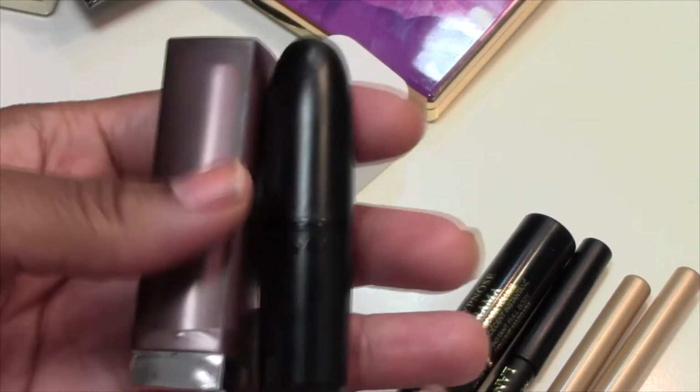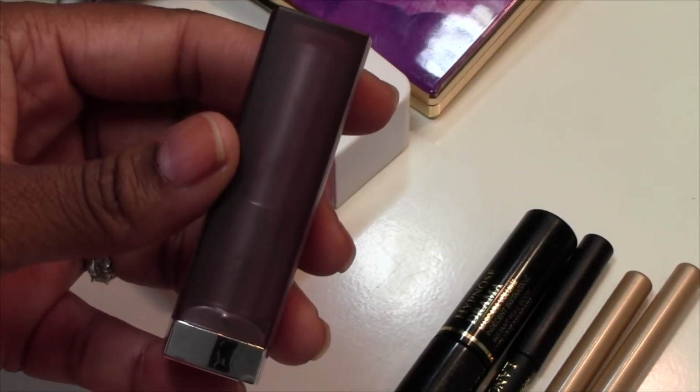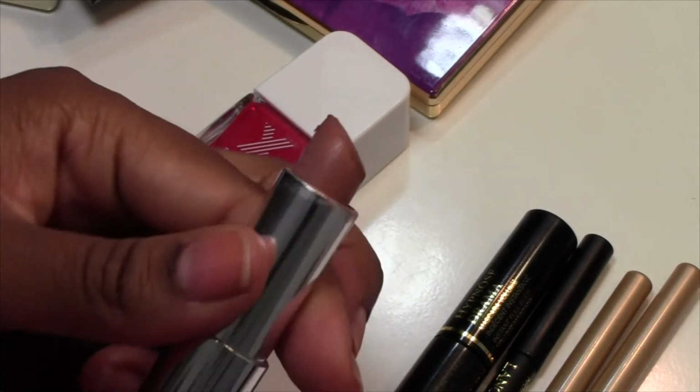This one here is Ruby Woo by MAC. It is just one of the prettiest red lipsticks. And then I have here a very beautiful nude lipstick by Maybelline New York. It's number 650 Nude Embrace. It's the matte one, and this is what it looks like.